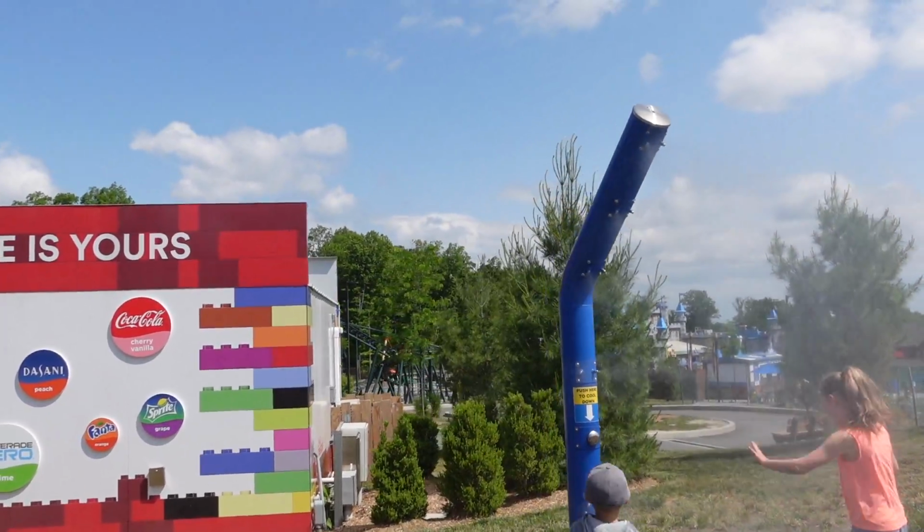Oh, it's cold. I think Kaylee's still a little scared about going on this coaster, even though she's been on Slinky Dog. She went on the Grover roller coaster at Sesame Place. I mean, she's been on some pretty big roller coasters, but for some strange reason, this one's intimidating her. I bet you she's gonna be over it after this trip though.